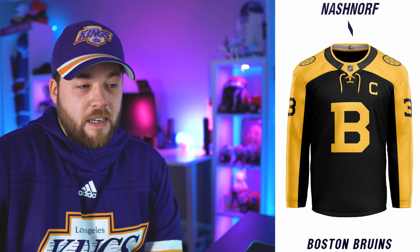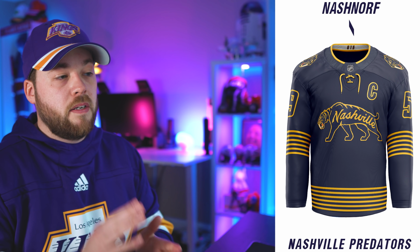Number 2, the Nashville Predators. This is so close to perfect for a Nashville concept that maybe I've ever seen. The shoulder patches, the angles maybe seem a little bit wrong, but the entire rest of the jersey to me is completely perfect. It feels very classic, almost collegiate or like college in a way. The logo on the front is perfect. I really like that.